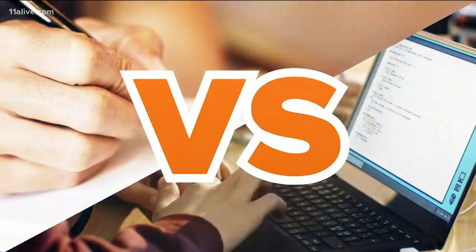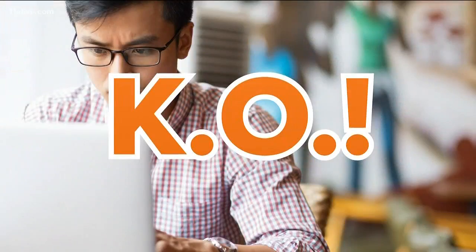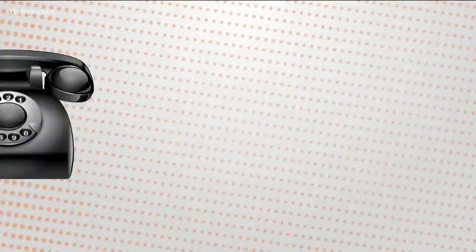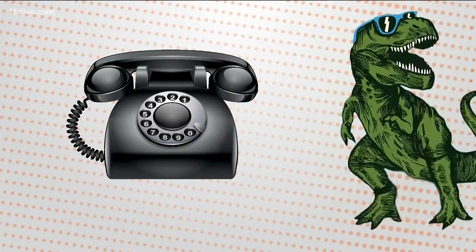The pen versus the computer. For today's student, there's no contest. To many, using pen and paper to take notes in class makes as much sense as using a rotary phone to call a dinosaur. And yet, many educators insist, for most students, writing notes longhand with pen and paper is the best way to learn.